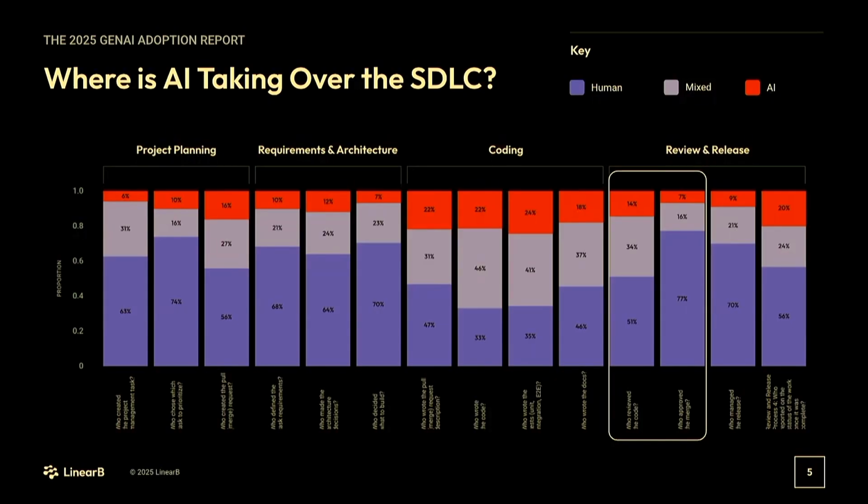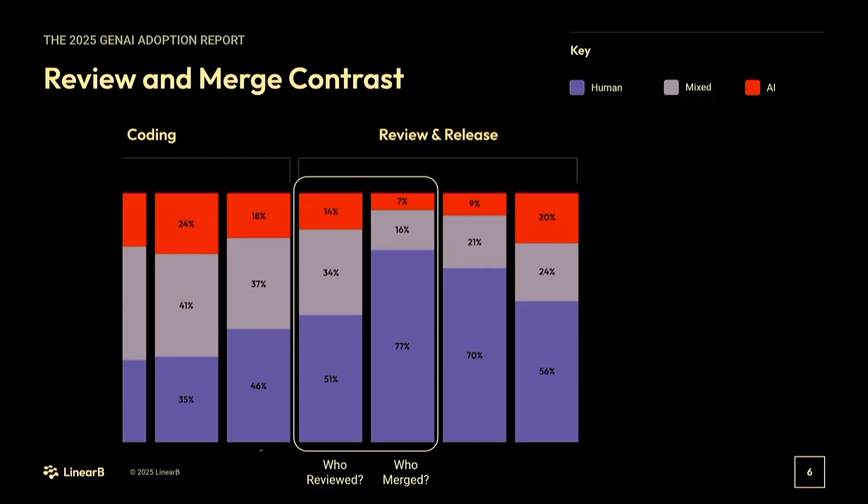I'm showing you some results from research that we published a while back, just to put this in perspective. We basically asked people, where is AI getting used? Are things done by AI, done by humans with some AI assistance, or just humans? The red bars are AI, the light blue bars are mixed, and the dark blue is human only. I've marked the two questions, let me zoom in, about review and release. So who is reviewing the code, and then who is merging the code? Look at the contrast. It's not by chance.